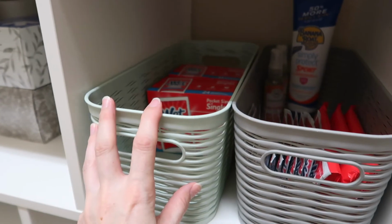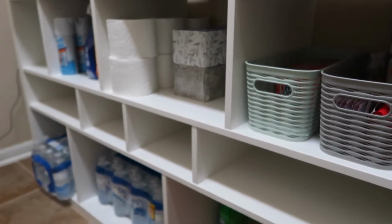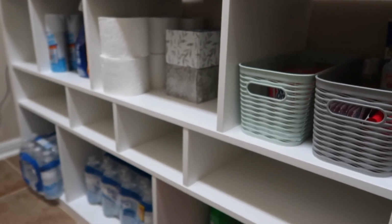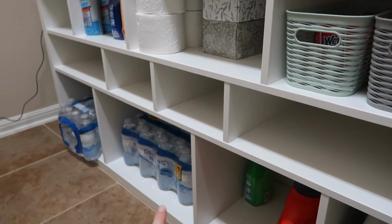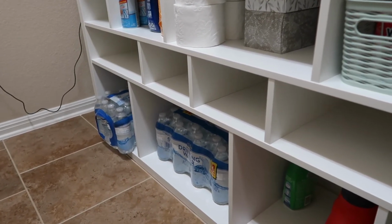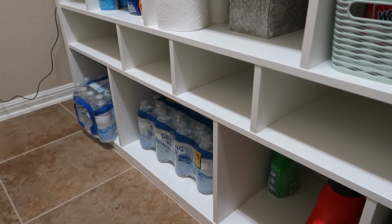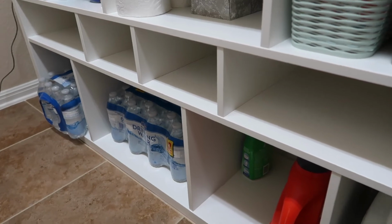I need to go back to Target, really think about what I want here versus what I want in the cabinets above the washer and dryer, and then try to find containers that will fit. The water I really don't like in here, especially this end one, it just does not fit. I would like to take them out of the containers, but Josh feels that it's better to leave them this way, so if we need to just take them and go somewhere, we can.